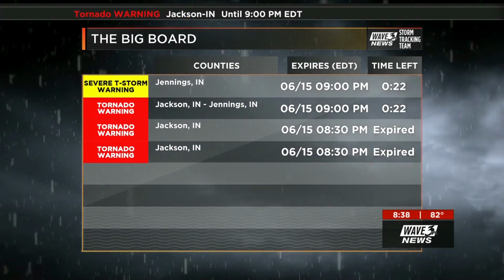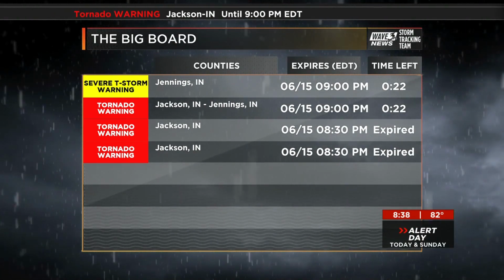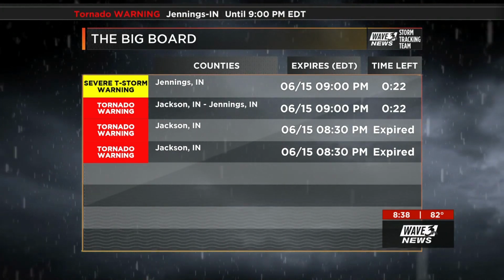Here's the latest of the warnings, and it's really just the severe thunderstorm warning in the northern fringe of Jennings. And then we've got that small little section there still being impacted in northern Jackson for the tornado warning. Both of these warnings are in effect for another 22 minutes.